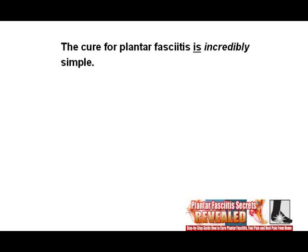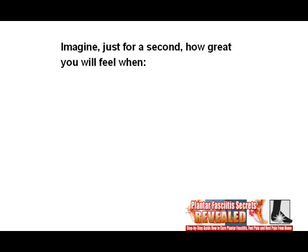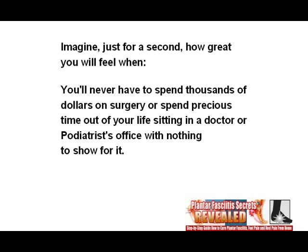The cure for plantar fasciitis is incredibly simple, and you're only 3 minutes away from getting complete access to the complete and entire treatment system that has been tried, tested, and proven on thousands of plantar fasciitis sufferers on 5 continents. Imagine, just for a second, how great you will feel when you'll never have to spend thousands of dollars on surgery or spend precious time out of your life sitting in a doctor or podiatrist's office with nothing to show for it.